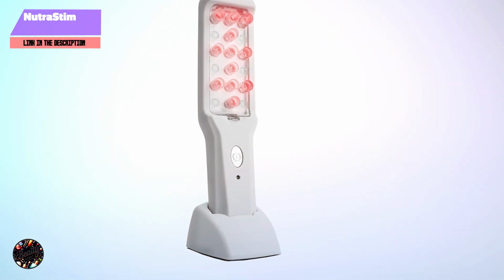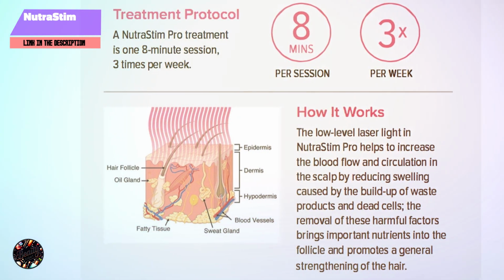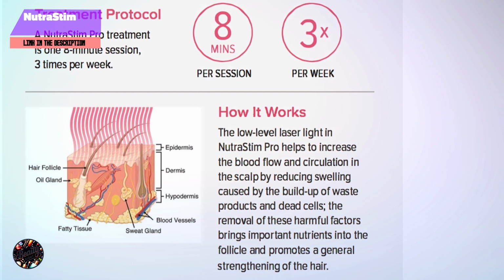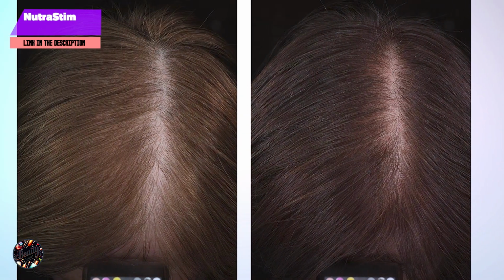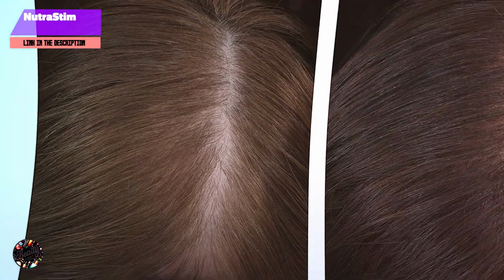Durability: constructed with durable materials, the NutraStim comb is built to last. Its rechargeable battery supports multiple sessions on a single charge, and the device comes with a protective case for safe storage. Its affordability and portability make it a great option for beginners.